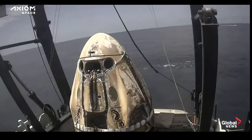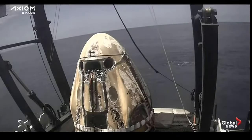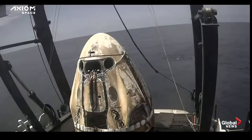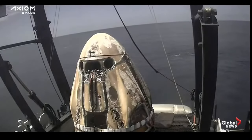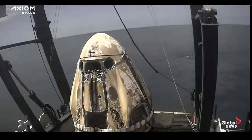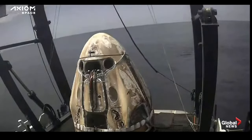Dragon SpaceX, capsule translation is imminent. Copy, imminent. All right, so just a heads up there from Core that the capsule is about to move or translate forward. Again, it's just that communication to the crew because they can't really see what's going on too well outside the window. So every step of the way, Core's responsibility is to give the crew a heads up of what to expect next.